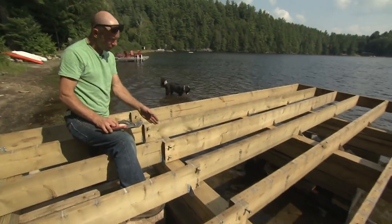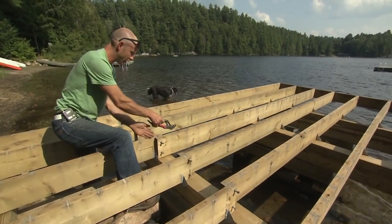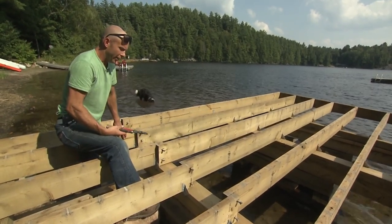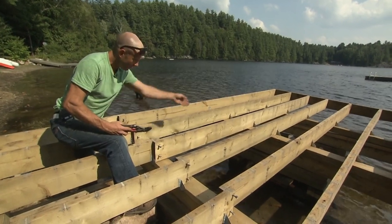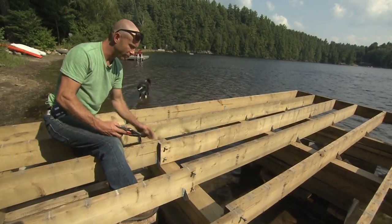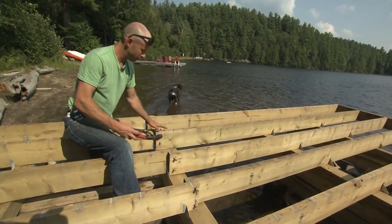So all of our joints are going to remain the same, but we're going to put these joists in a row so that the screw line is completely straight. And then we're going to sandwich on an 8-foot 2x8 to the side of this, so 4 feet on either side of the split. So that'll make it really stiff.